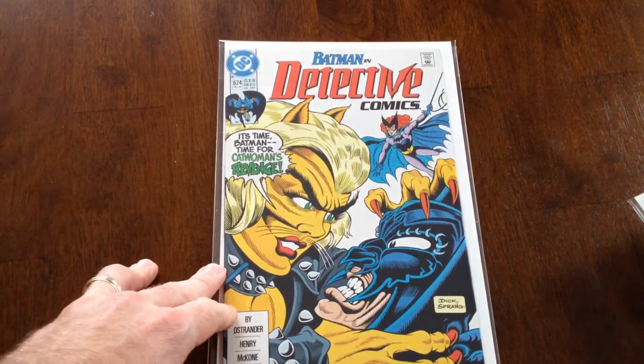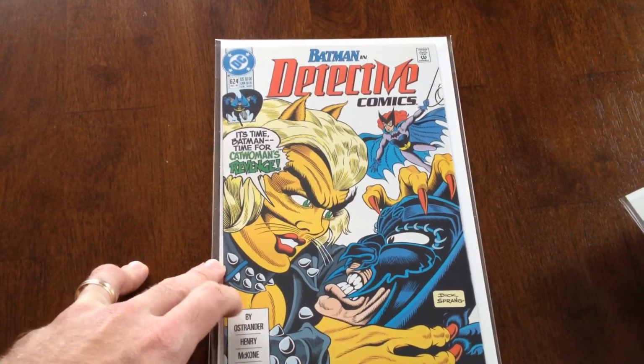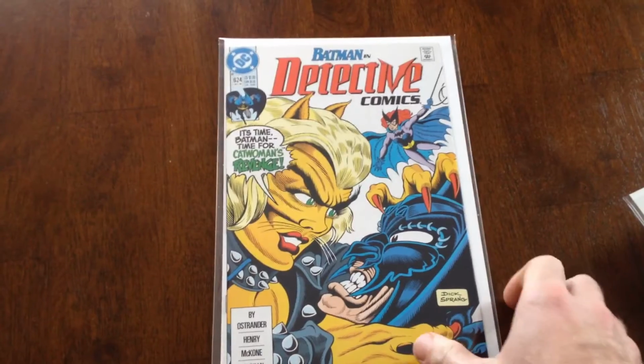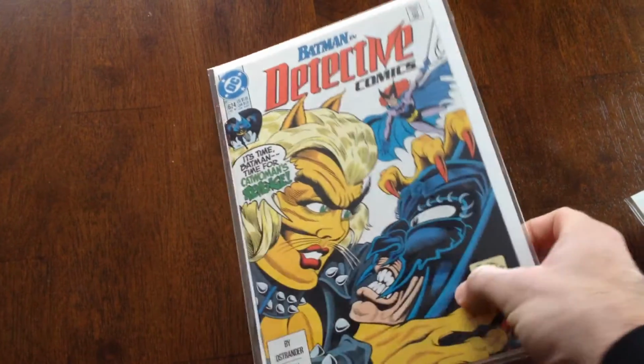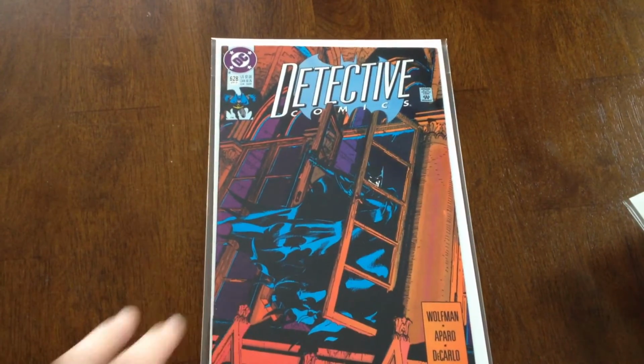And this issue, Catwoman's Revenge in issue number 624. Yeah, just the eyes are just weird. I really can't explain other than, just kind of weird. The Wolfman Aparo run here, I got some. This is issue number 628.